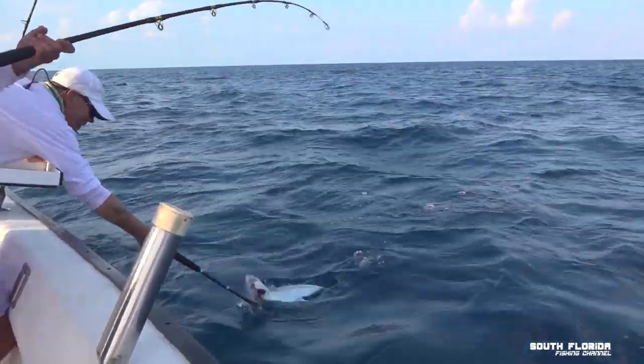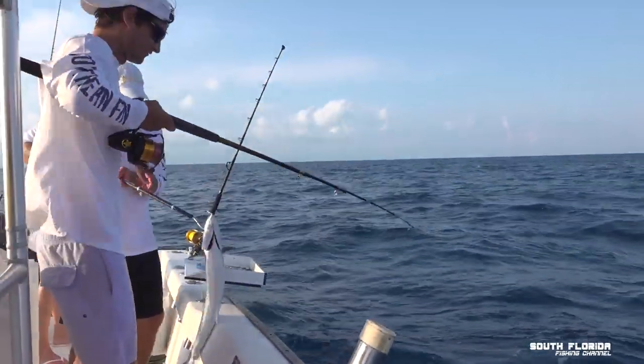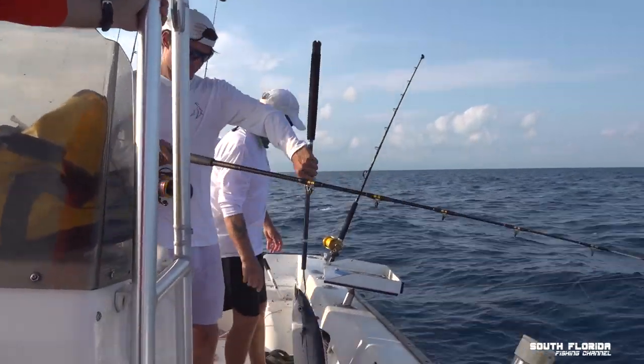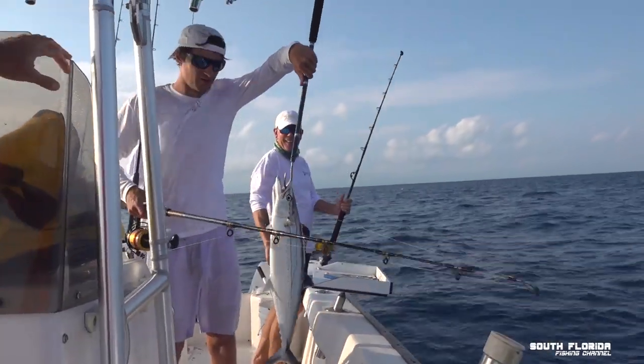You know what that is? That's a serum. That was a serum. Nice gaff, right in the eyeball. Oh, my God. Didn't even know we had them hooked.